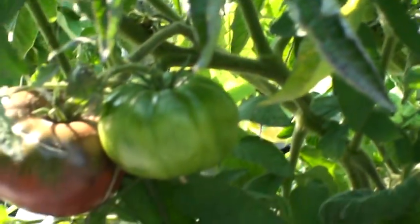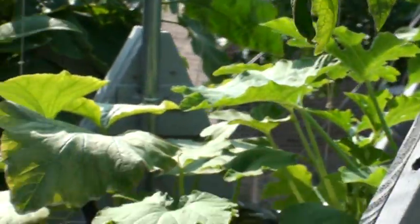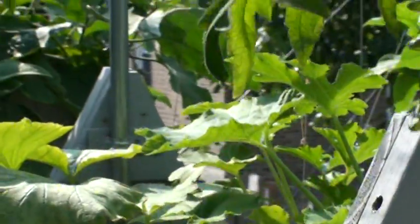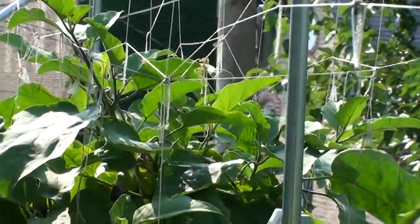Further around, here's a yellow brandywine tomato plant, not doing so well, and next to it is a Cherokee purple tomato plant. There's a nice big tomato, that's going to be good, and there's a few more up the plant. And then back in there is summer squash, and further beyond that is a black diamond eggplant, a European type eggplant.